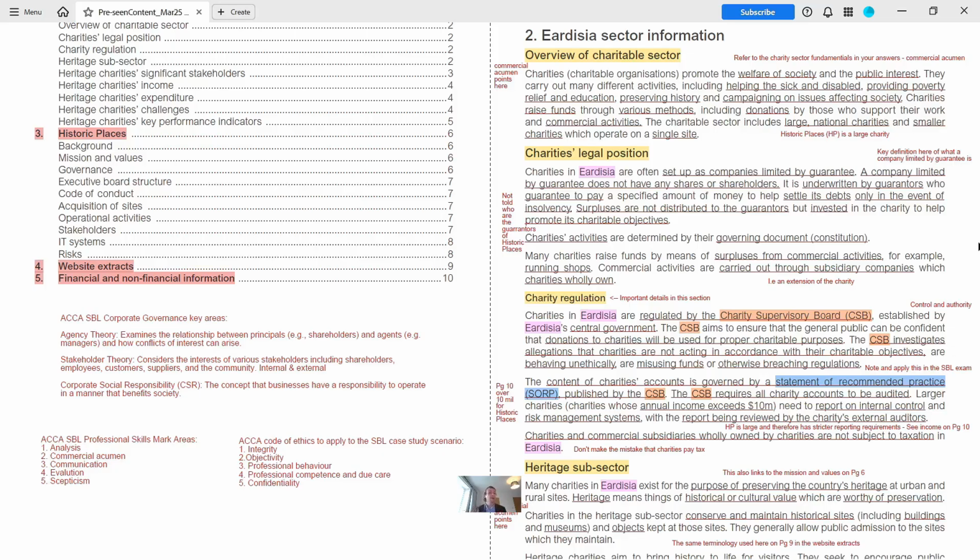With skepticism, you have to challenge the requirement and the exhibit which you've been given on the exam day. And commercial acumen is all about applying your answer back to the scenario. So in this case, referring to the charity sector and the examples that we've got on here in terms of Historic Places and any other charities thrown in the mix.